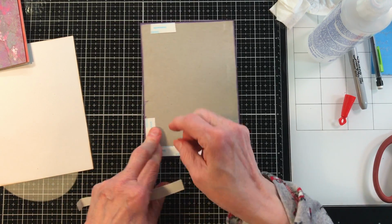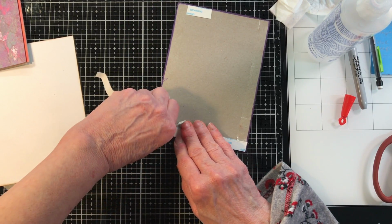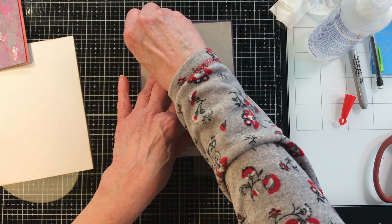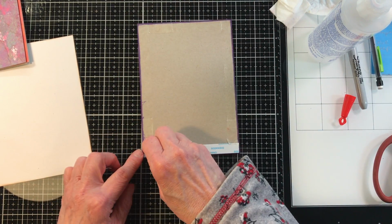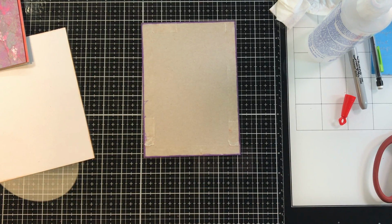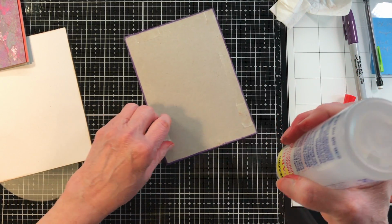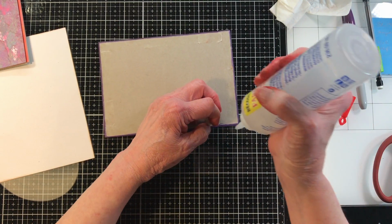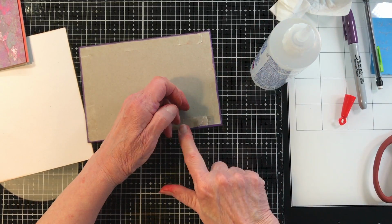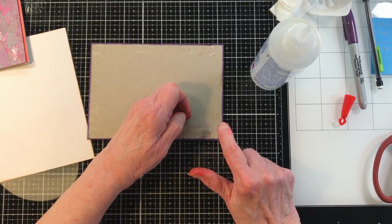I really think that I just tore the tape and all up on this one. Let me just get it up. There we go. Okay, now this part is stuck up, so I'm just going to put some glue under it. I'm going to glue the glue down. Does that make sense? I'm going to glue the glue down.